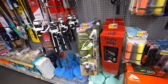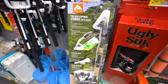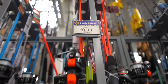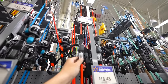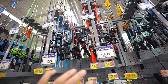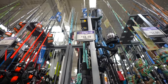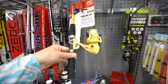But honestly, if you're on a true lower budget, $19 for this. This comes with line, the rod, comes with stuff. And honestly, look at these. $9.98, rod, reel, and line. I mean, you're not going to be catching monsters. You're probably not going to be doing saltwater fishing, but just for possibly bass, sunfish and stuff, there's still some cheap options around, which is good to see. I mean, $20, $18, these all have line on it as well. If you are going to be doing any traveling, I suggest getting something like this.